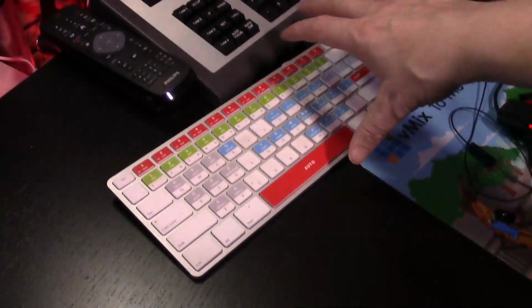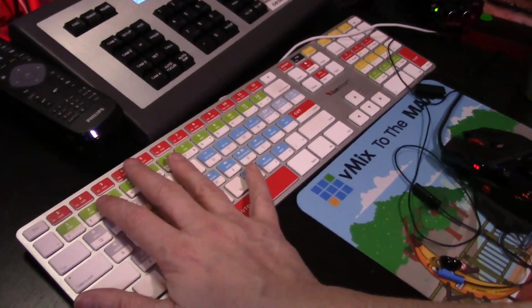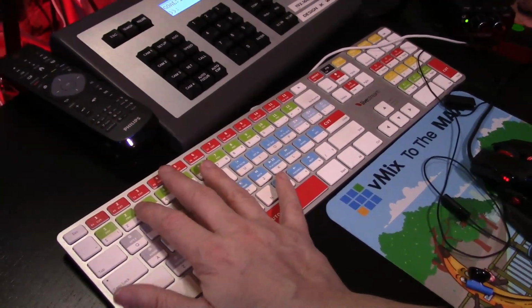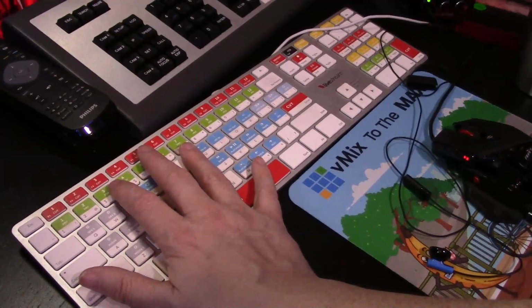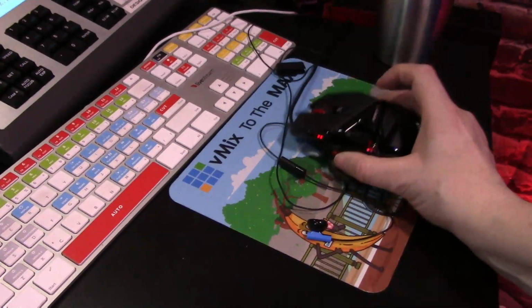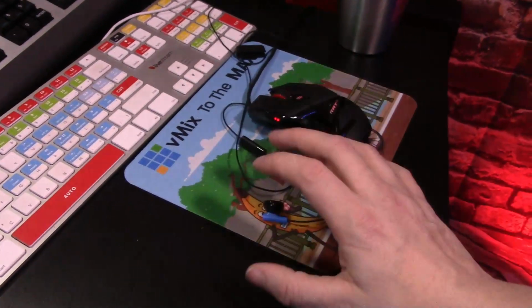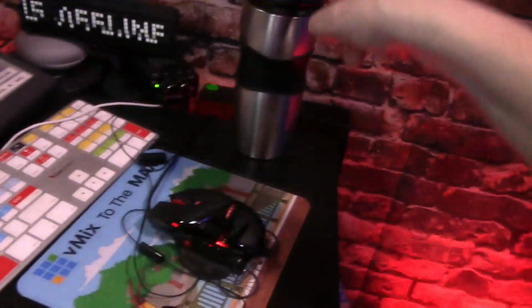A great keyboard. Colors I don't use anymore, but sometimes I still use the live stream software, and then they are very handy. And of course my mouse, which is a Mad Catz R.A.T. 8 mouse, which is absolutely fantastic, really great. And that's coffee.